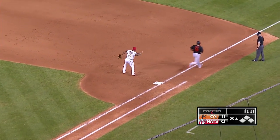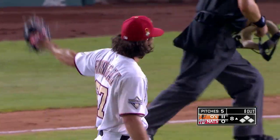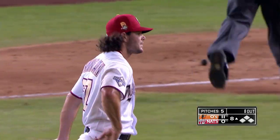Long throw for Wilmer Difo from out there. Chris Davis retired, and with more on our right-handed pitcher, here is Alex.